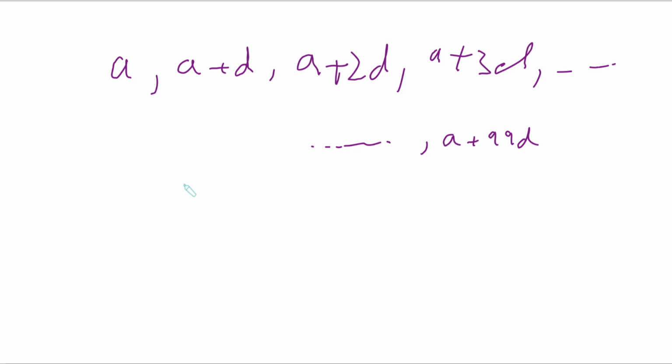And this basically gives you your formula for the nth term of an arithmetic sequence. So the nth term is A plus, well, what we're really saying is if there's 100 terms, we only add 99 Ds. So you can think of this as n minus 1 lots of D. So if there was 50 terms, the last term is A plus 49D. It's really important to understand that this A plus (n minus 1)D is the nth term of an arithmetic sequence.